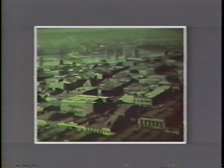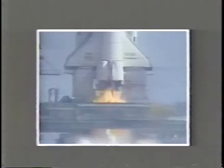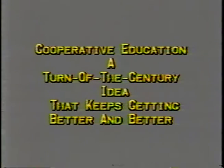Commitment from students. Within 3 years, 2,000 would be received in the program. From this humble beginning, cooperative education has spread not only across the United States, involving 500,000 students in numerous studies in all levels of higher education. Cooperative education, a turn-of-the-century idea that keeps getting better and better.